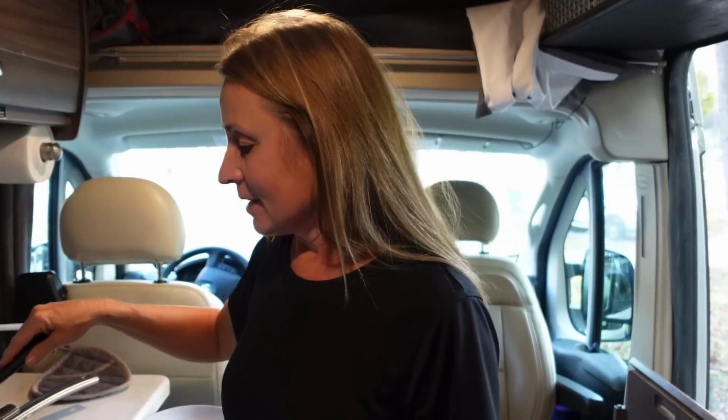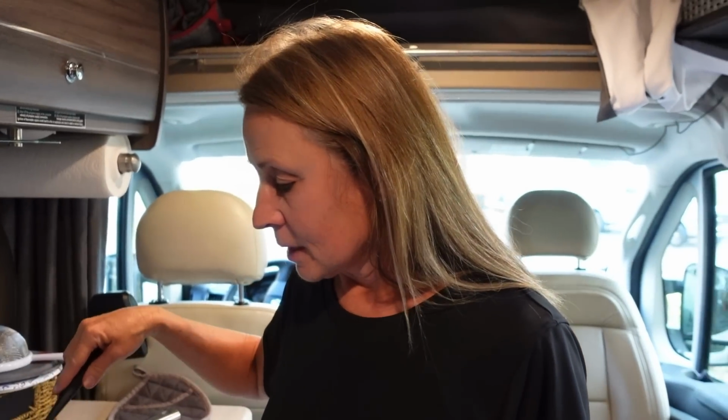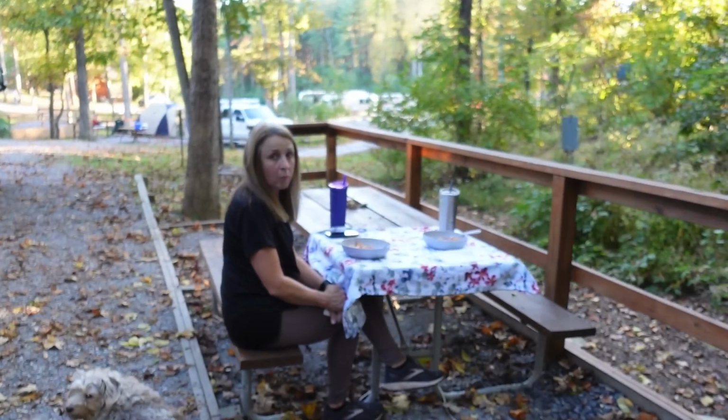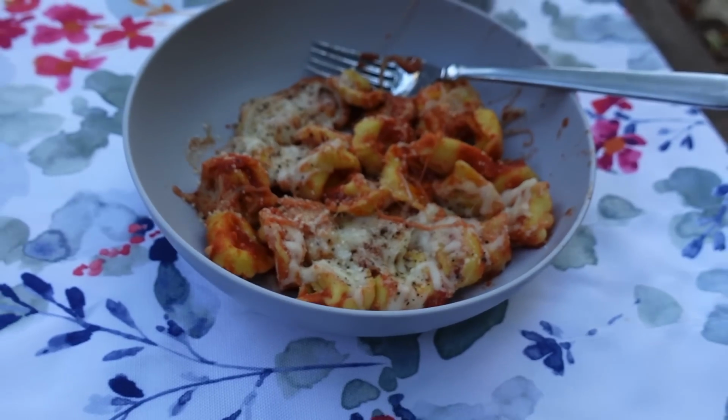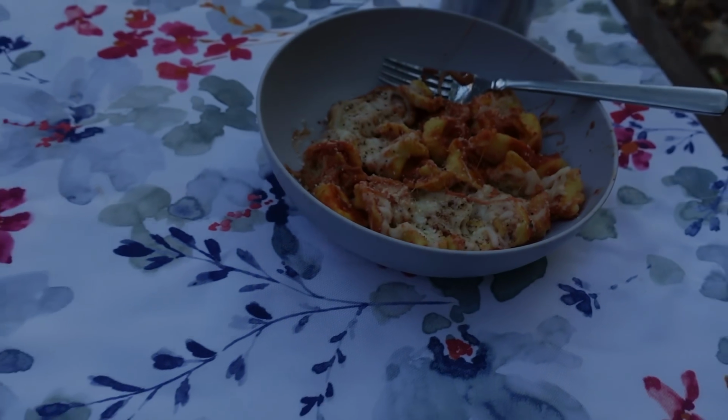Doing your happy dance? No, I'm not doing my happy dance. You were? So, what's for dinner tonight? Tortellini. And now we need to, well, you know what we do. We take Maggie for a walk. We'll walk around and we'll show you a little bit about the campground as we're walking.